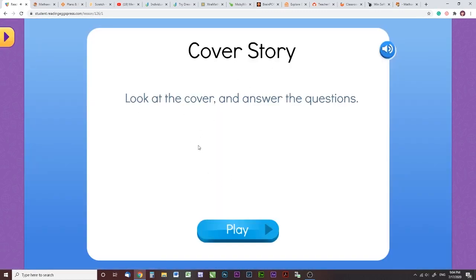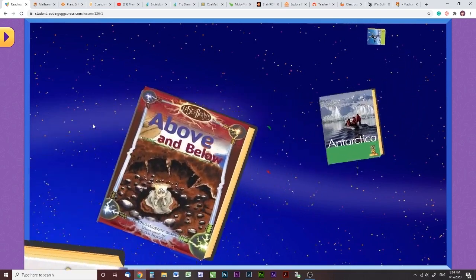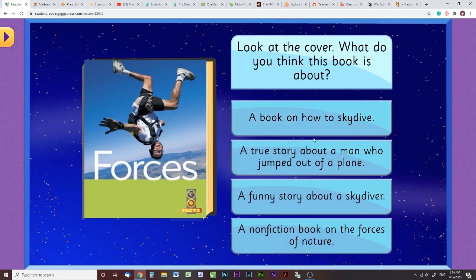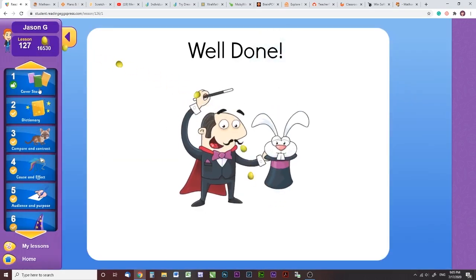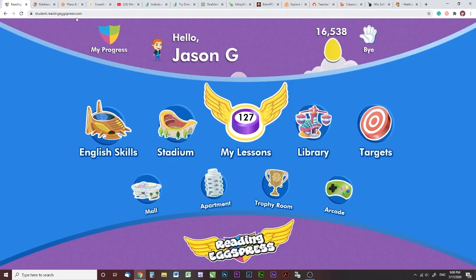So here they're going to look at the cover and answer the questions. And as you can see, there are a number of levels that they have to complete before they finish the lesson. It'll end with a quiz and then a chapter reading. So that's it for Reading Express. And like I said, I really find this to be worthwhile, whether you use it as a supplemental or as a standalone language arts program.